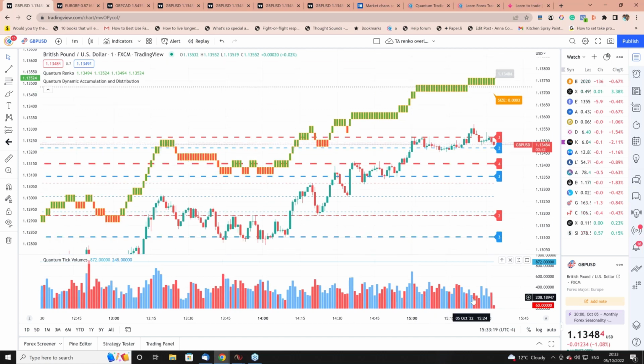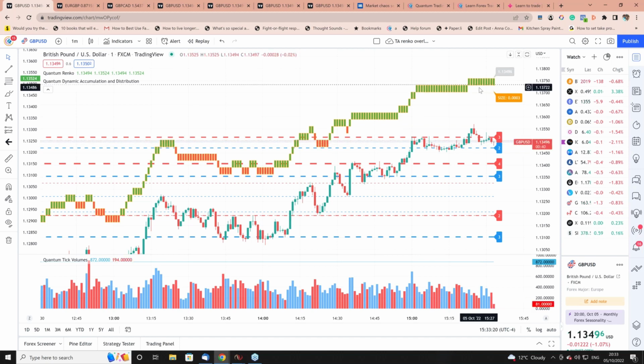We've got, in effect, a non-time-based indicator up here in the time accurate Renko. We've got a price chart, and we've got our volume at the bottom. And we've also got the accumulation distribution indicator on here as well, building as we speak.